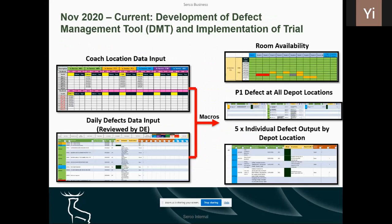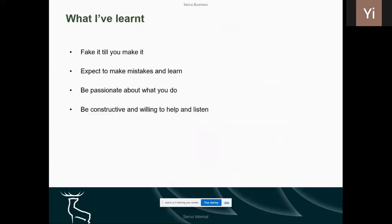The defect management tool that I developed makes the defect management process much more streamlined and efficient. It uses VBA macro to combine coach location data, open and close defect reports, and duty engineer defect review input to automatically generate color-coded room availability for the whole fleet based on the location, service affecting defect report for all five depots and outstations, and individual depot defect report that contains all the open defects on all the coaches at every single depot position in order of priority.